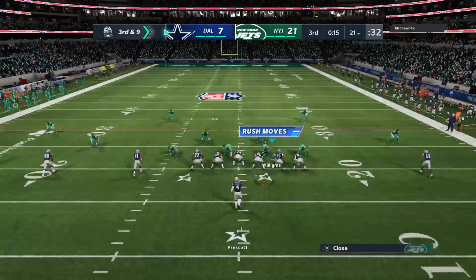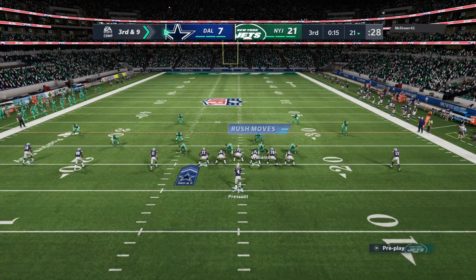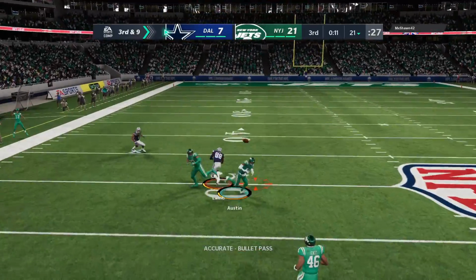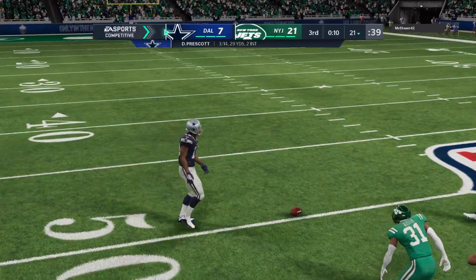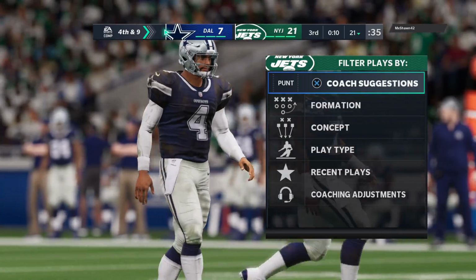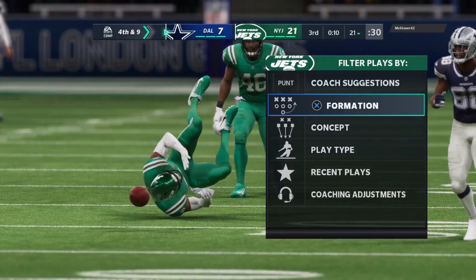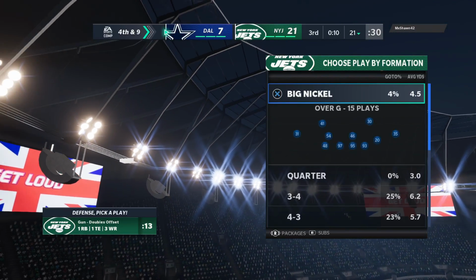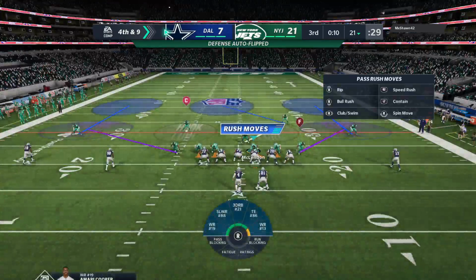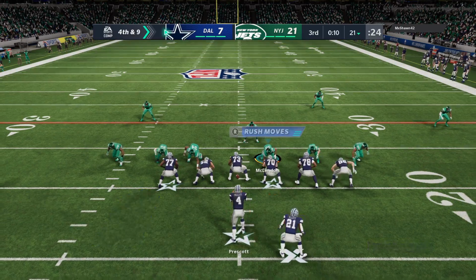This offense in desperate need of a conversion as they come up on 3rd down. Prescott from the gun. He'll fire deep downfield for Lamb. Incomplete. He had his hands on it but couldn't pick it. But it's now 4th down. Sets up 4th down. And a tough ask here. They're going to go for it on 4th down and 9.